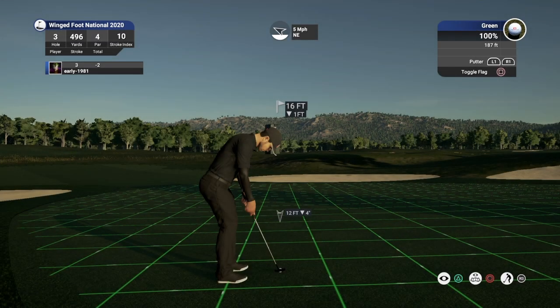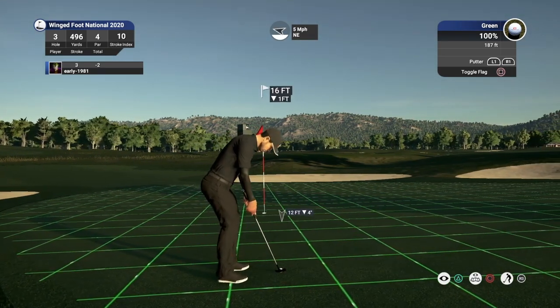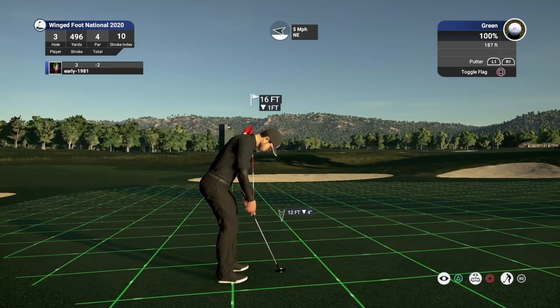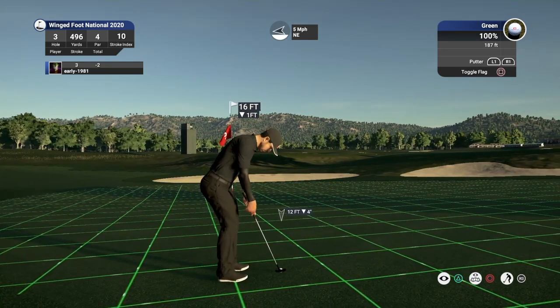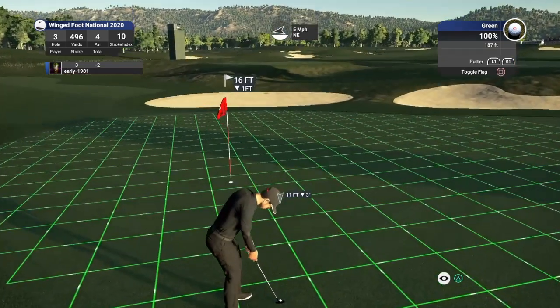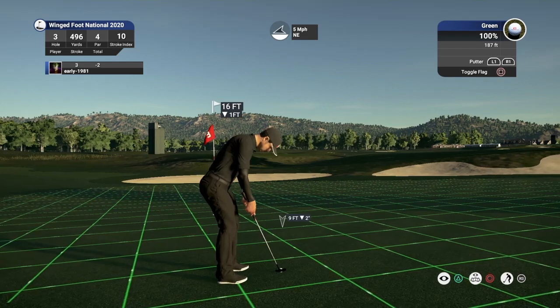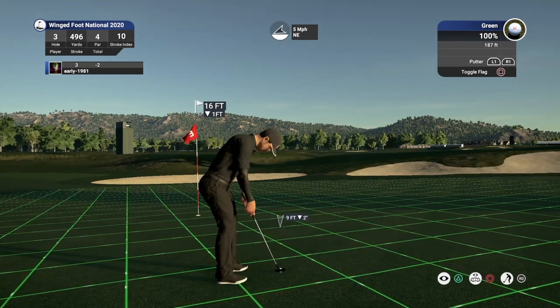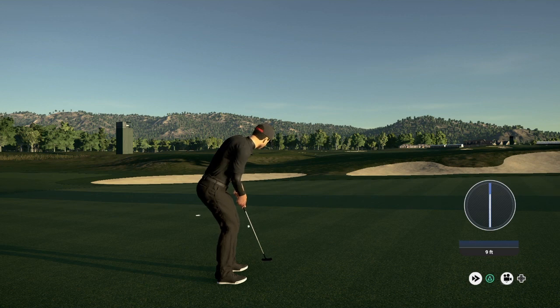And we are going to have about a 20-foot putt once again for the birdie. 16-footer down 1 foot. But the greens are very, very challenging so far. This is really going to swing hard left. Weight is crucial here. We've just tapped that. Look at this turn.